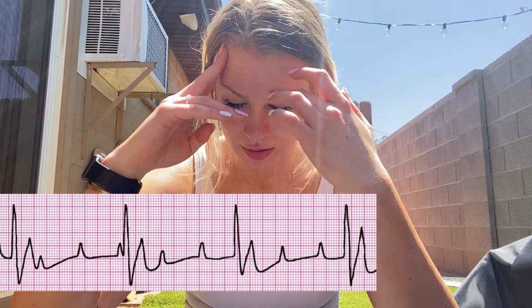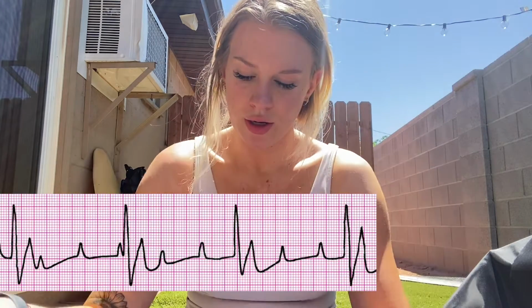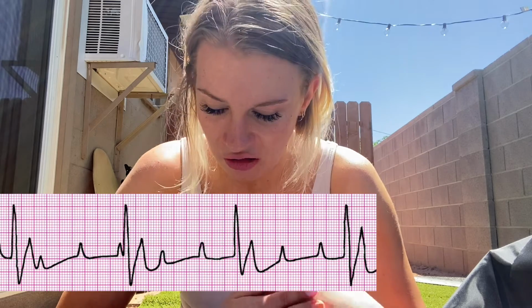Nothing but P's on the EKG, you're screwed, basically. You're screwed. There we go. Let's go over a third degree block. It's usually going to be related to an MI or a valve trauma type of thing, so blown valve.